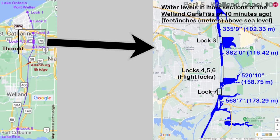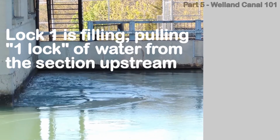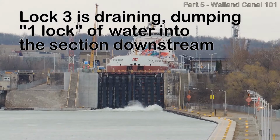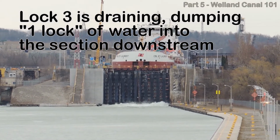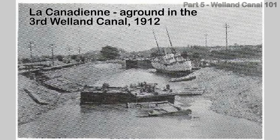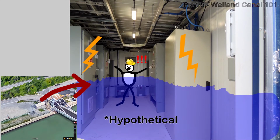With all the uses for canal water, how does seaway management make sure that there's enough water in each section of the canal? It's not a trivial problem. Each time a lock fills, the water comes from the canal section immediately upstream, lowering its water level. When a lock is drained, the water goes into the section downstream and raises the water level in that downstream section. Water levels too low could risk a ship grounding, and water level too high could swamp dockside facilities.